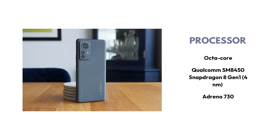Further, we are talking about the processor. It has an octa-core Qualcomm Snapdragon 8 Generation 1 chipset with Adreno 730. The 12 Pro has the same top Qualcomm Snapdragon 8 Generation 1 chip as the Oppo Find X5 Pro, OnePlus 10 Pro, and most high-end Android phones launched in 2022, and they perform similarly, capable of handling demanding tasks and games with aplomb.